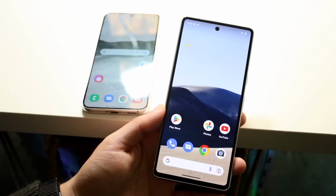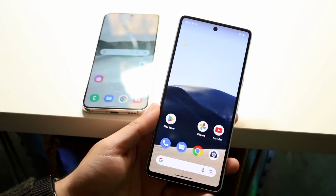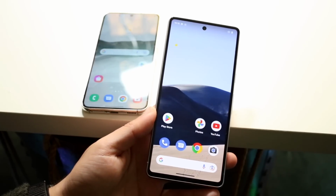But I still think something like the Galaxy S22, they've been making lots of improvements, and I'm really happy with the way Samsung has pretty much been going for the last year and a half probably. So that kind of covers it up there.